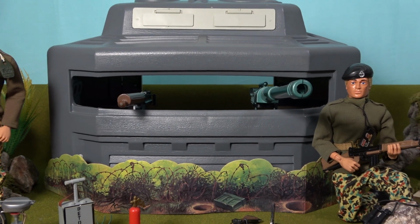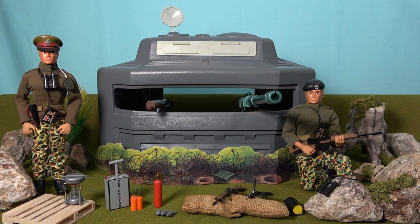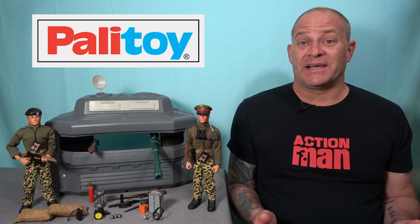Palitoy's Action Man toy line was massively popular in Britain, and despite the overwhelming volume of different products offered over his 18 years on toy store shelves, the Electronic Command Centre remains one of the most unique items ever created for the line, and while age has long extinguished my desire to play with Action Man, after waiting 4 decades, I'm certainly not going to pass up the opportunity to set up some epic scenes.